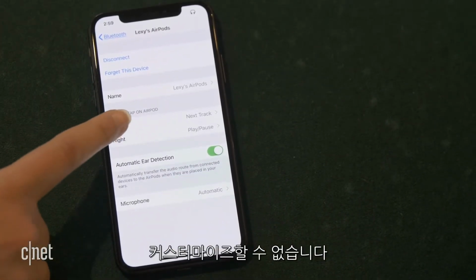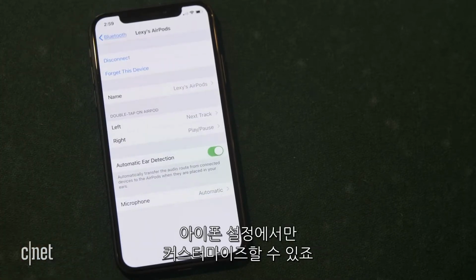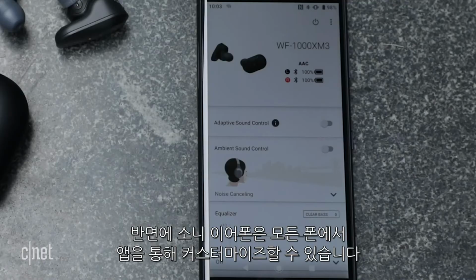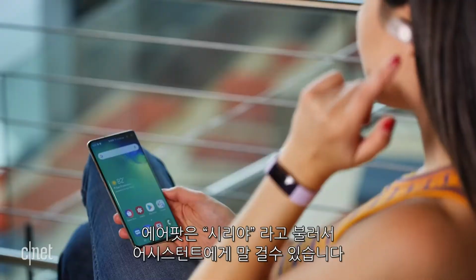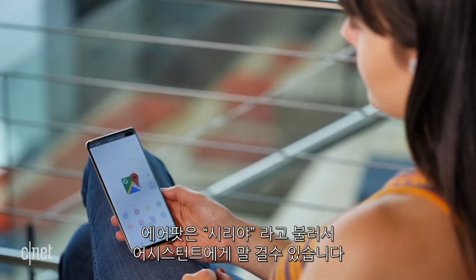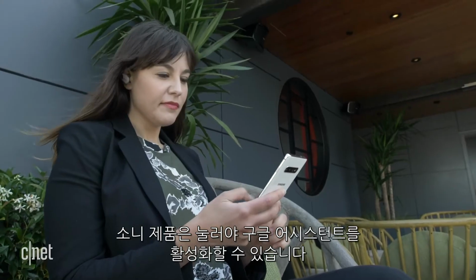The other thing that you won't be able to do if you have AirPods and you're using them with an Android phone is customize the controls. You can only customize them from the settings of an iPhone, whereas the Sony earbuds allow you to download the app and customize from any phone, including an iPhone. So the AirPods have a Hey Siri functionality, so you can just talk to your assistant. The Sonys you do need to press to activate the Google Assistant.